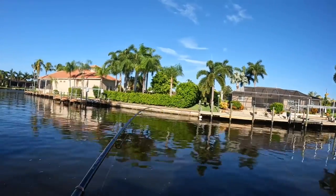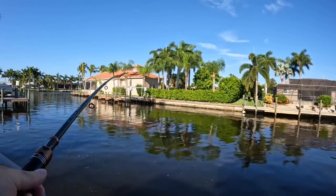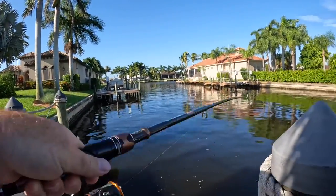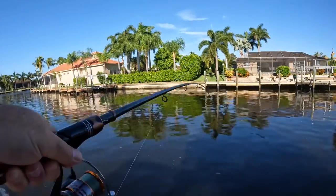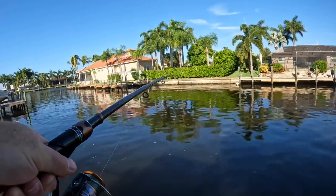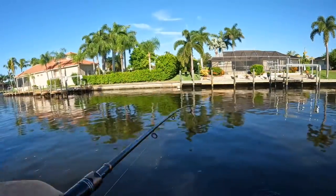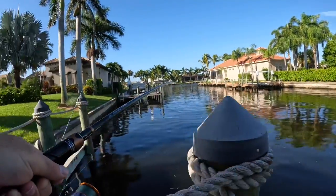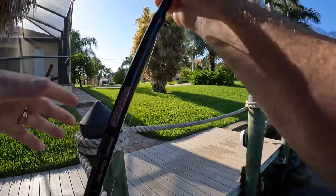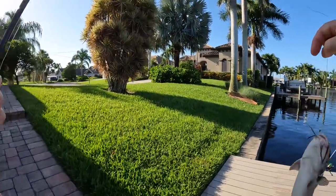All right, we got another one, I think. Drag's not pulling, so this has got to be a small guy here. Well, there goes the drag. A little bit. He's tiny. Yep, all right, let's get him over here. All right, a little bigger than the last one. But nonetheless, same old, same old.